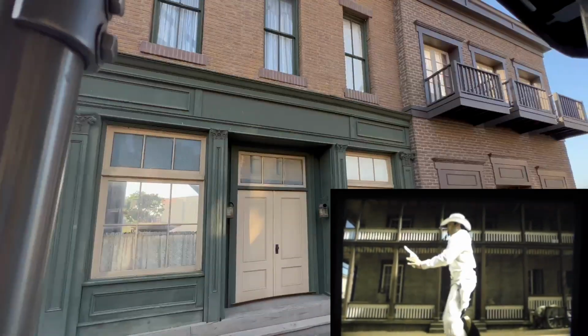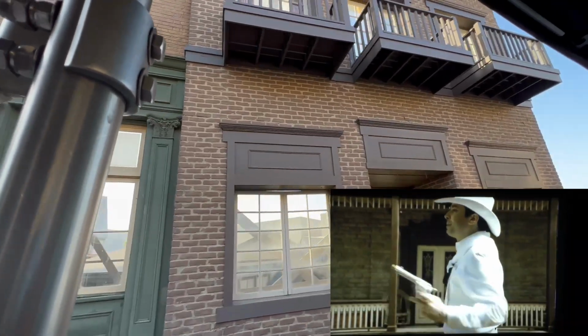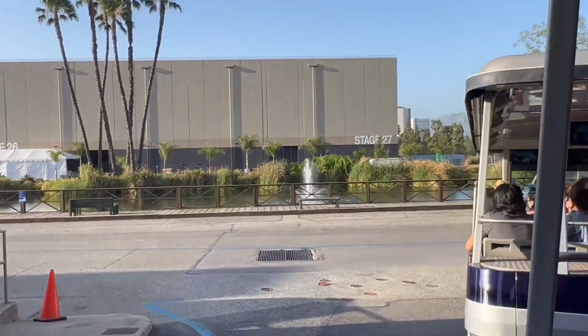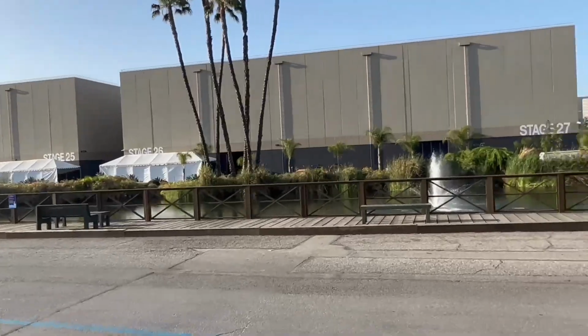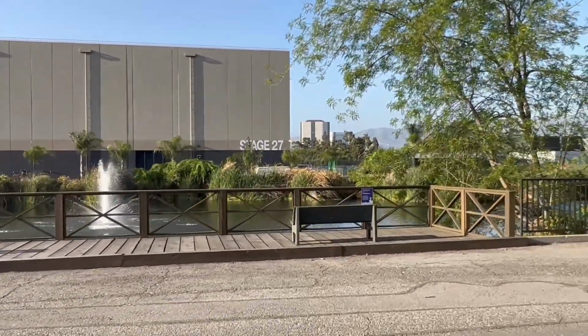Now look here. Nice folks in this tram don't want no trouble. They just want to check out 6 Points, one of the oldest sets on the Universal lot. On stage 24, we usually film The Voice, but right now Snoop Dogg and Kelly Clarkson have taken over the stage to host NBC's American Song Contest. This is an all-live music competition series.